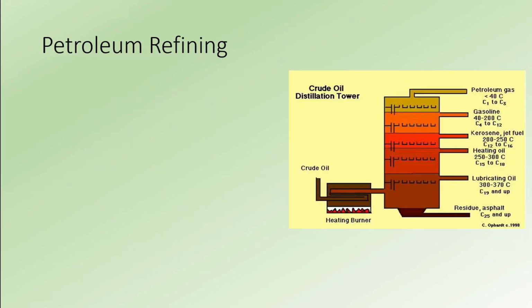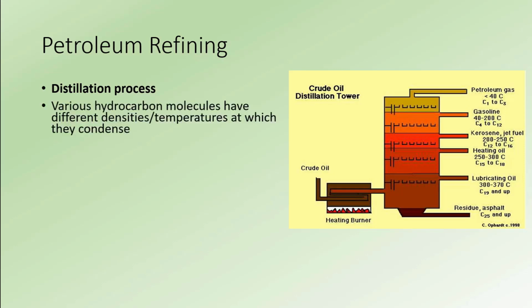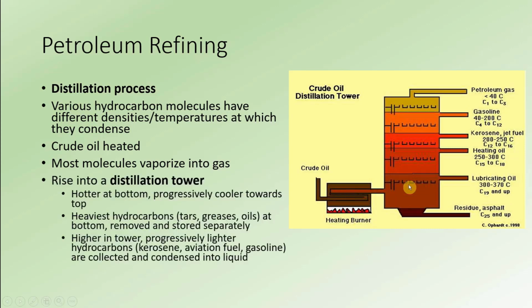Now, once we get the oil or natural gas out of the ground, we have to refine it. And the refining process is actually really a distillation process. This is because various chains, these different longer lengths of hydrocarbons, have different densities and temperatures at which they condense. So what we do in a petroleum refining process, we heat up the crude oil. Most of those molecules are vaporized into a gas that rises into a distillation tower, which is then hotter at the bottom and progressively cooler towards the top.